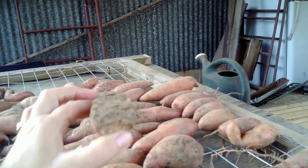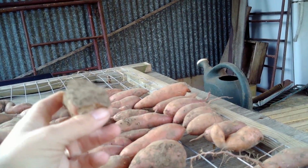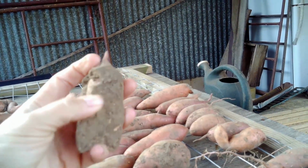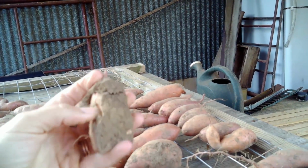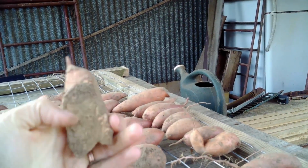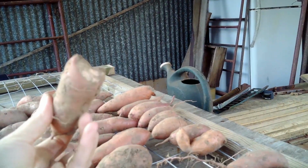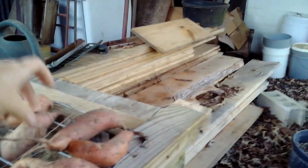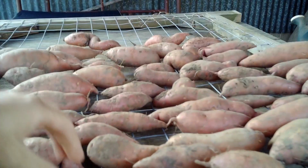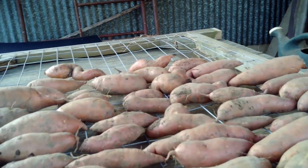Y'all, one of the things that I hate seeing is this. Took my shovel right down the middle of it. So that is one that we will feed to the rabbits. I'll wash the dirt off, of course, and then we'll feed what's left of this poor potato to the rabbits, because I cut that in half twice. So some of these have some damage like this. That will be fed to the rabbit also.